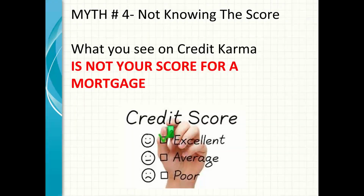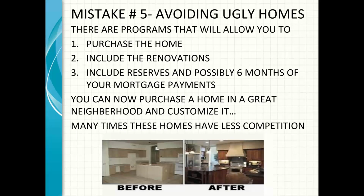Mistake number four, not knowing your score. Again, as I said earlier, what you see on Credit Karma is not the score for a mortgage. And I'm going to give you a big mistake to avoid here, something I've been telling my wife for a very long time. Never avoid ugly. Ugly is beautiful, okay? Ugly is really the big opportunity in this market.